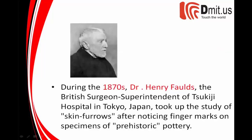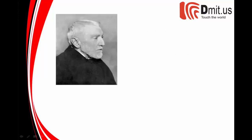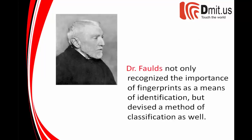During the 1870s, Dr. Henry Faulds, the British surgeon superintendent of Tsukiji Hospital in Tokyo, Japan, took up the study of skin furrows after noticing finger marks on specimens of prehistoric pottery. A learned and industrious man, Dr. Faulds not only recognized the importance of fingerprints as a means of identification, but devised a method of classification as well.